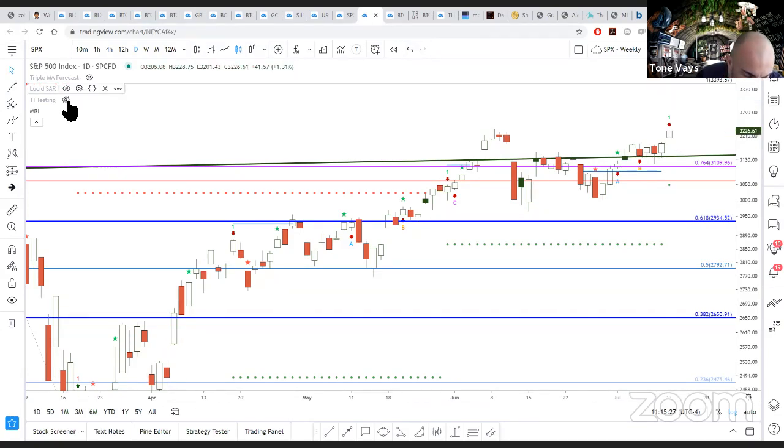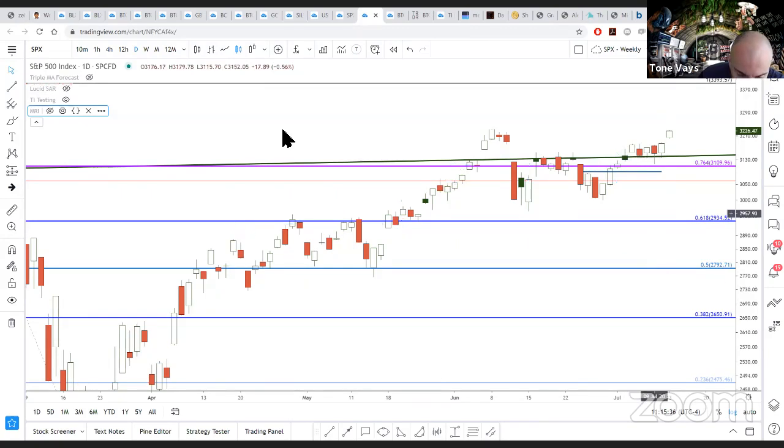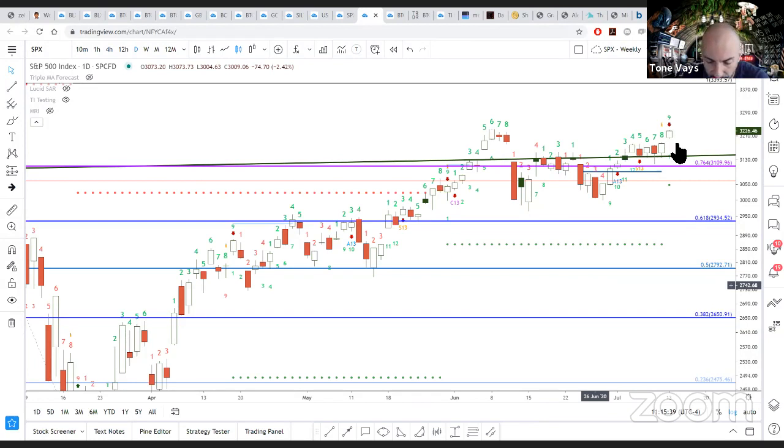So if I do turn this on and turn the other one off, you'll see the 9 that you guys have gotten used to up to this point. But the new indicator, I anticipate to be better. One of the reasons why I'm switching to it is to remove confusion of everyone asking me, what the hell are all these numbers? So what does this mean?